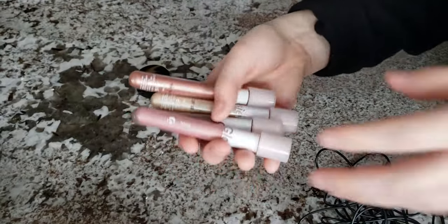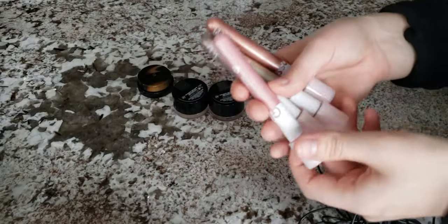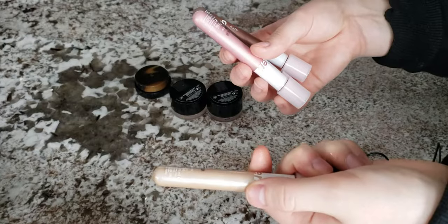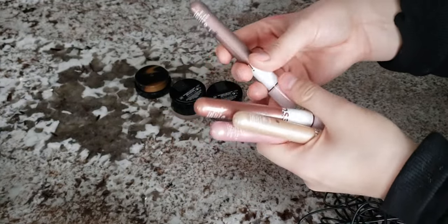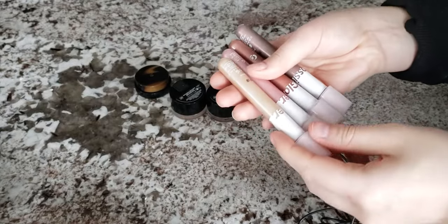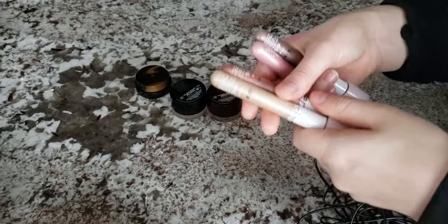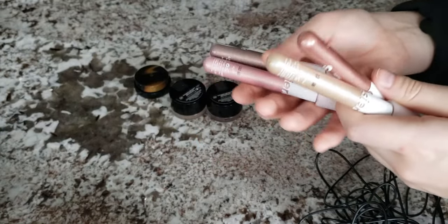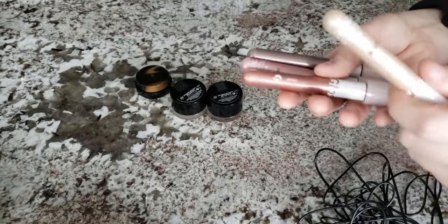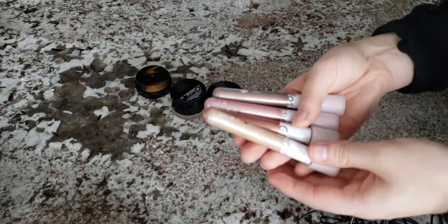These Glossier Lid Stars. I have four shades. I have Moon, Slip, Cub, and then this is Fawn. I like these. I originally had Moon and Cub first, and then I purchased these ones after. I haven't worn these a ton, and I just kind of want to play with them more. So I'm going to keep all of them.